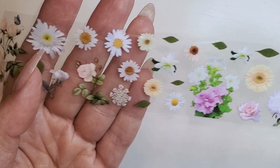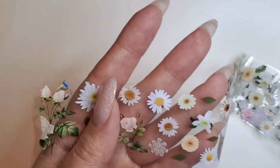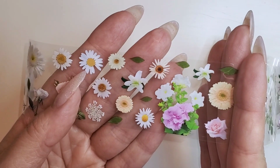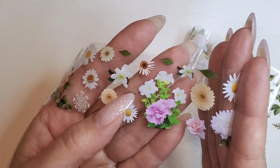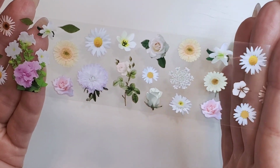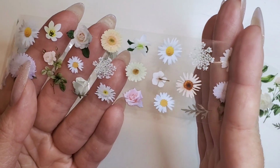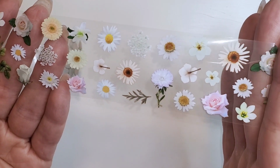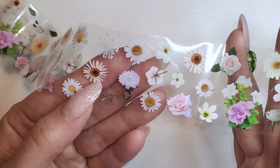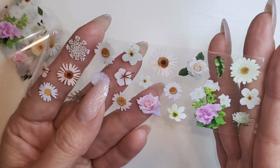Okay, you guys, these are so realistic and beautiful. All right, so we've got some daisies, some roses. I have no idea, there's a lily there. Again, I'm not a big floral person in regards to knowing what kind of flowers things are, but beautiful, beautiful color palette. Very blush tones and neutrals. Oh, I love them together.